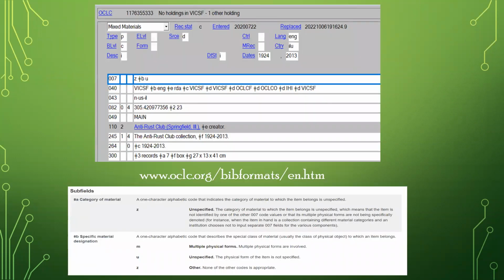So when creating records for special collections, I have found that the OCLC Bibliographic Formats and Standards website is very useful, especially for the 3XX fields. I've put the address on the slide. It's, and I'll give you a minute to write it down if you want to, but it's www.oclc.org/bibformats/en.htm.